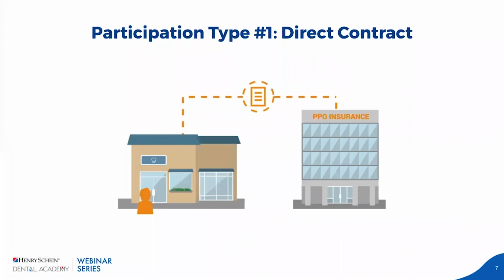First, let's go over what different types of participation there are with each insurance company. Now, this is information I've covered quite a few times. I've done this similar presentation quite a few times, but every time I do it, I always have a practice say, wow, nobody's ever really explained it like that to me. I didn't understand that PPOs could do this scenario. So even if you understand this participation, bear with me because it's pretty important and fundamental. It's foundational in order to negotiate with your insurances.